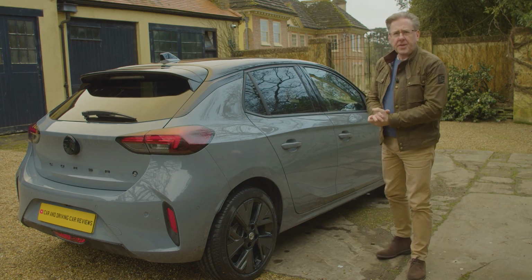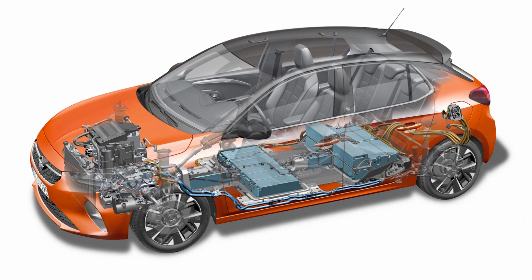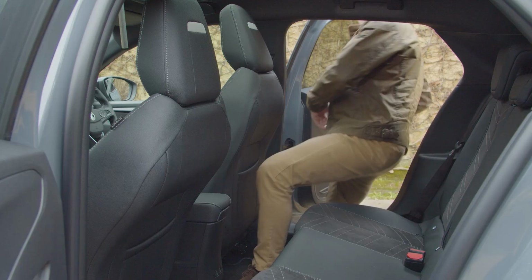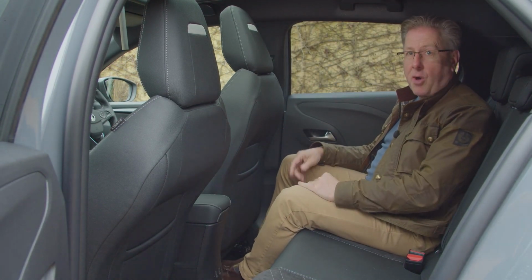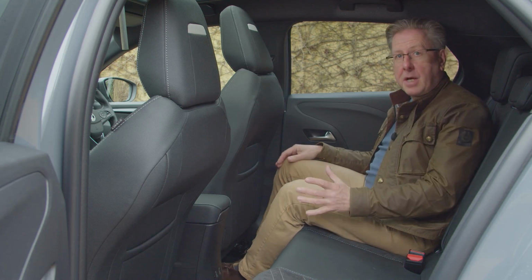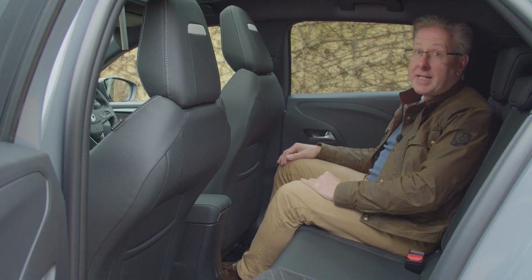Right, time to take a look at the rear seat. Now, the door opening aperture isn't very wide, and because the EV powertrain's battery pack must sit beneath this rear bench, you'd expect space in the rear to be somewhat compromised. Which indeed it is. There's not much room for legs, knees or heads, and larger adults certainly wouldn't want to be spending too long here. Plus, there's a much higher centre transmission tunnel than you'd think an EV would need to have.